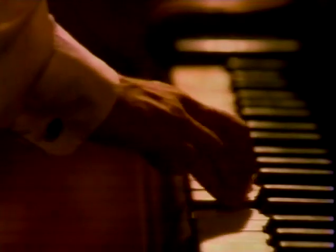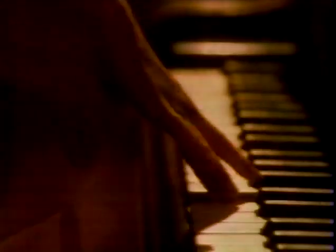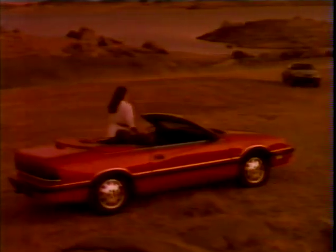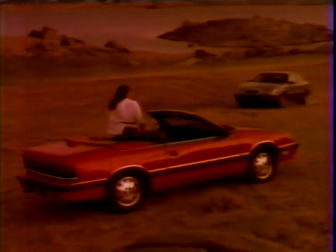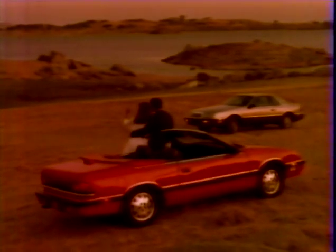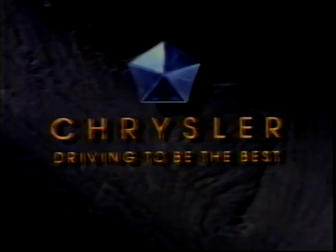Something in the way she moves attracts me like no other lover. Something in the way she moves me, I don't want to leave her now. Its power will move you. Its beauty will stop you. The LeBarons, coupe and convertible, only from Chrysler. LeBarons are beauty with a passion for driving. Something in the way she moves.